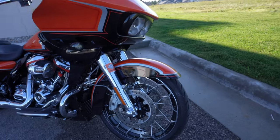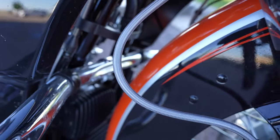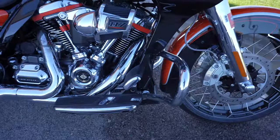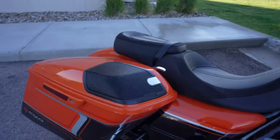So love the big 21 inch front spoke wheel. As you can see, they have the upgraded brake line right there with the silver caliper. I like that touch. They got the Kahuna collection on it. Exhaust sounds good, stock. Stereo system, Rockford Fosgate, sounds really good.